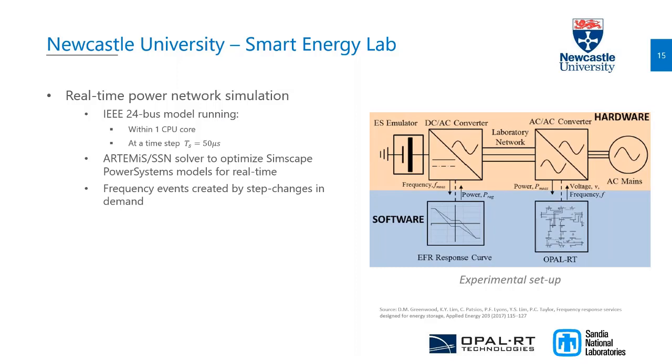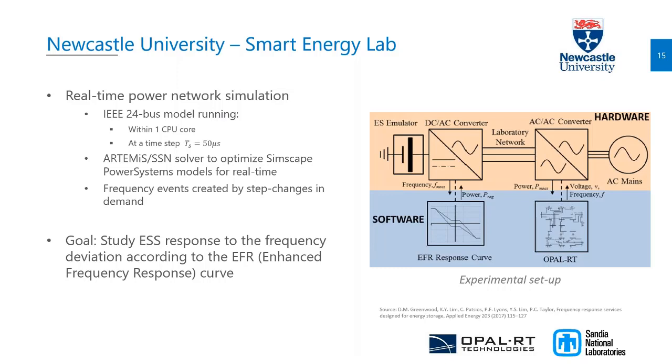Frequency events are created by step changes in demand, and the laboratory energy storage system responds to this frequency deviation according to the response capability of the storage. It is called the EFR curve. It stands for Enhanced Frequency Response. And the goal of Newcastle University with this setup is to compare different enhanced frequency response services.